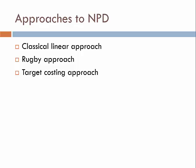Now, with the Rugby approach, some of the stages of the NPD process, which is the new product development process, are undertaken in parallel. For instance, different departments within a company may work on different stages in tandem, and we will discuss some of the advantages of this approach in a second.